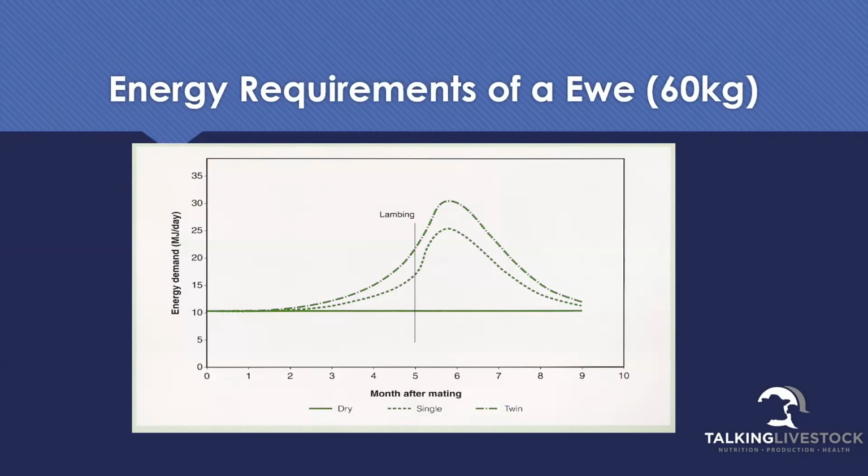So we are at the left-hand side of this table, where basically we're only looking at that 10 megajoules per day of requirement for a 60 kilo ewe. When we look at the pasture curve and the general summer period, where we don't have a lot of feed, most people will try and match it up to where the requirement is at a minimum, which is that 10 megs a day. So we'll talk about what they can get out of the dry pastures and stubbles, and you'll see how that matches up.